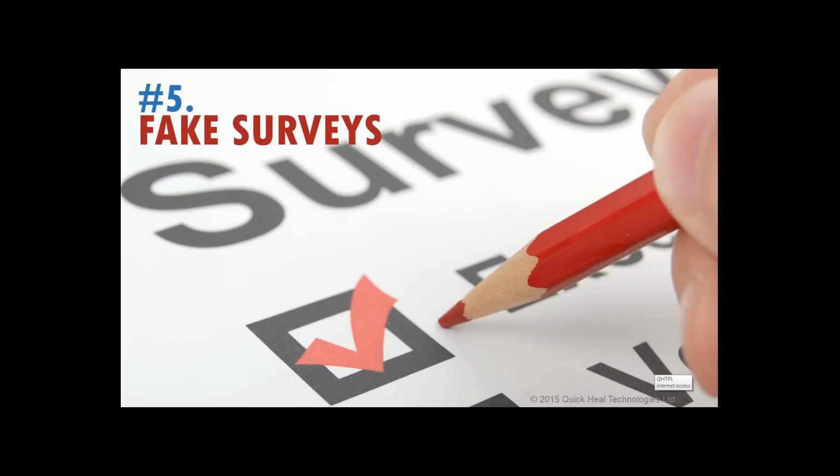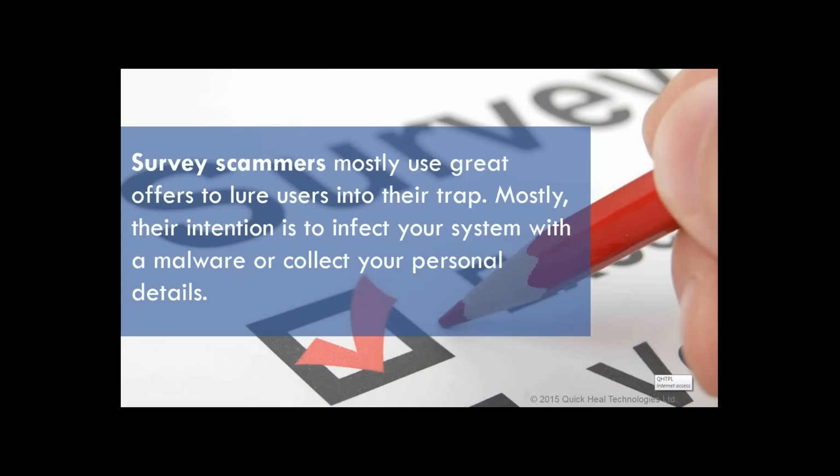The next after this is fake surveys. Not all have come across this, but we have definitely been reported a lot of instances where fake survey scammers lure Facebook users and then take advantage of their account. So, what do survey scams do? Survey scammers typically use offers that sound too good to be true.